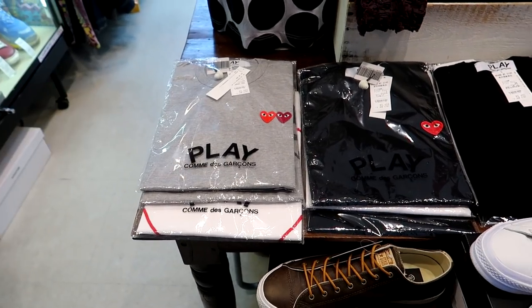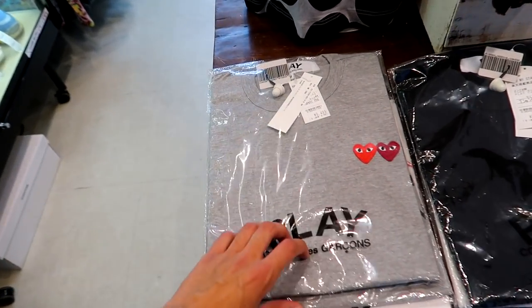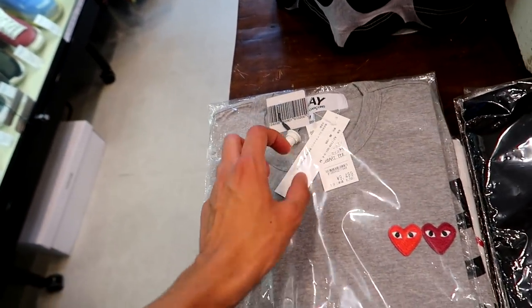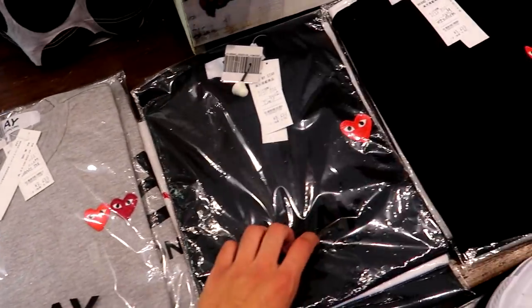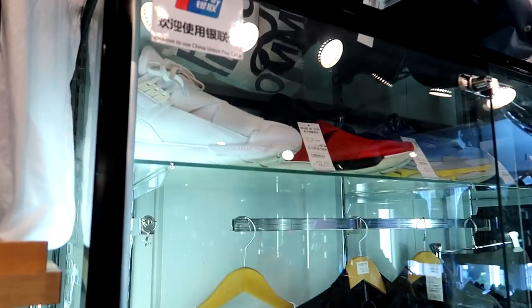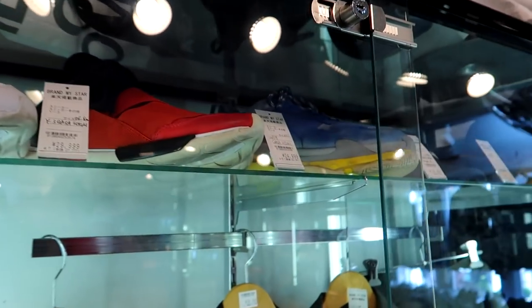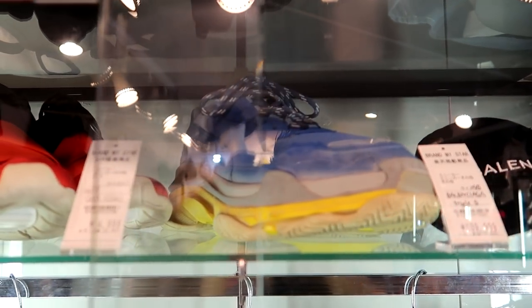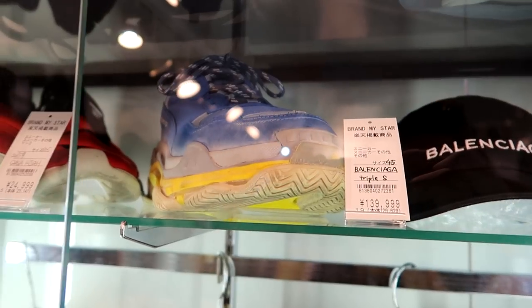So the second you walk inside, you got a bunch of Comme des Garçons shirts. These are just new releases as well. So people went from the pop-up to here to resell it. Whole lot to choose from. Some designer stuff. We got Y3 sneakers up here. Balenciaga. They got the Balenciaga IKEA collaboration, you could say, for 140,000 yen.